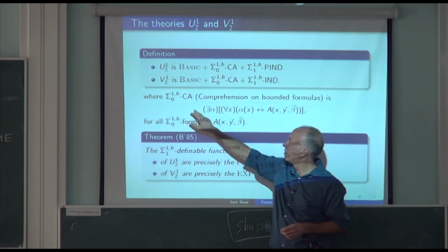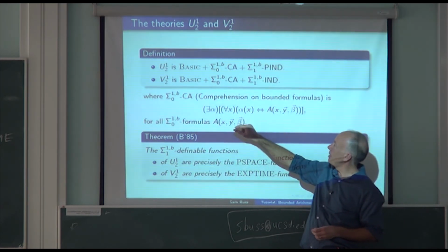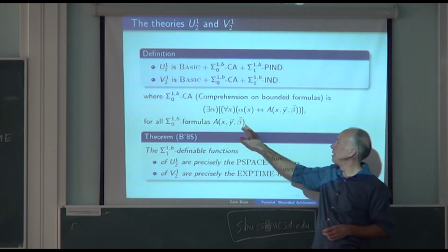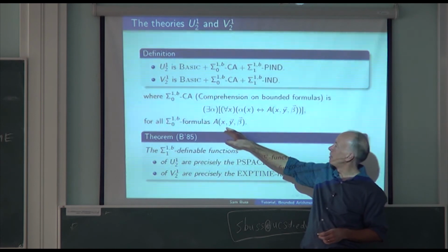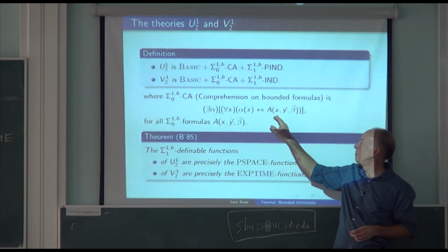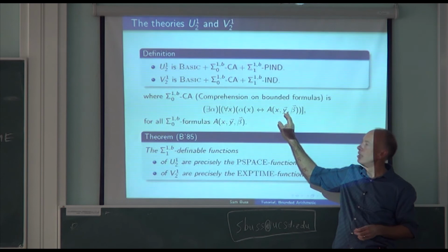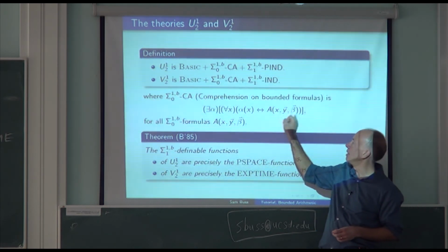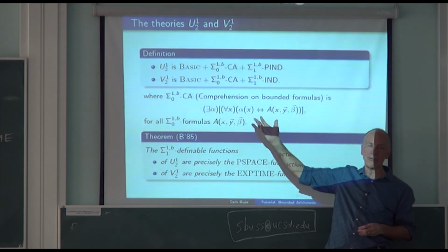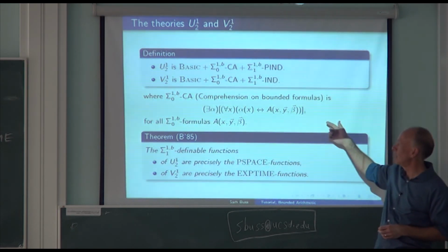comprehension axioms for this. If you studied set theory, you've seen these kinds of axioms before. Take any bounded formula A with no second-order quantifiers, with x the variable we care about. We say there is an alpha such that for every x, alpha of x is true if and only if A of x holds. We allow y and betas as side variables. So for anything defined by a bounded formula, there's a second-order object that codes the truth of it. Okay, so this is the comprehension axiom.